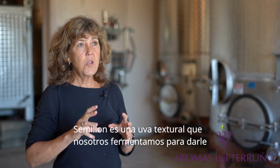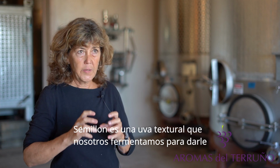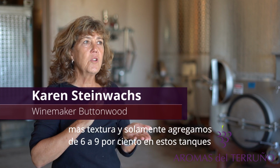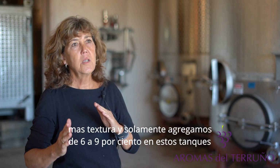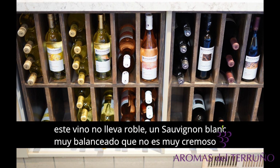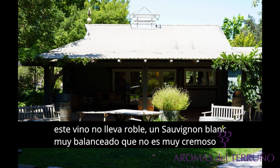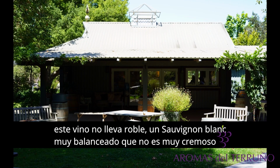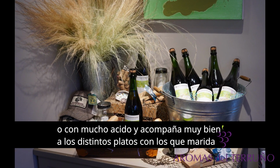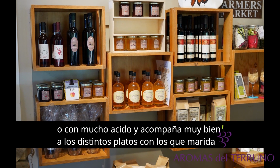So Semillon is a textural grape that we barrel ferment to give it even more creaminess and texture, and we add anywhere from 6 to 9% to the Sauvignon Blanc, which has been made only in these tanks, so it doesn't see any oak at all. And what that does is give you a really nice balanced Sauvignon Blanc, and it's not too crazy zingy-ish, and it's not too creamy, so it goes with a lot of foods over a lot of seasons.